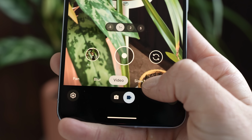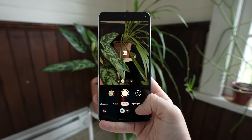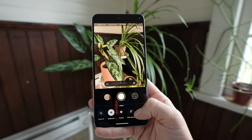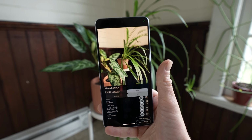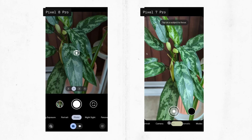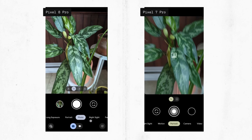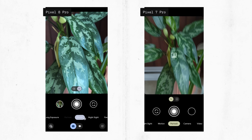The most noticeable change is a redesigned UI. All of the controls have been brought down to the bottom of the screen for easier access and can be adjusted entirely by the right thumb. Even better though, there is always a visible, dedicated photo-video toggle button. Unlike on previous Pixel devices where every shooting mode was on a single scrollable line, now video and photo modes have been put into their own lines that are accessible via this switch.